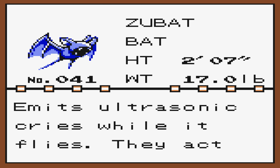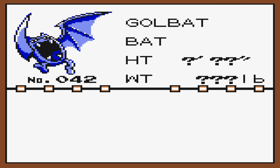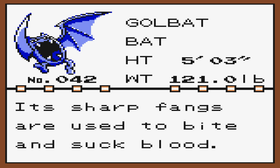Zubat. Emits ultrasonic cries while it flies. They act as a sonar used to check for objects in its way. Golbat. It attacks in a stealthy manner, without warning. Its sharp fangs are used to bite and suck blood.